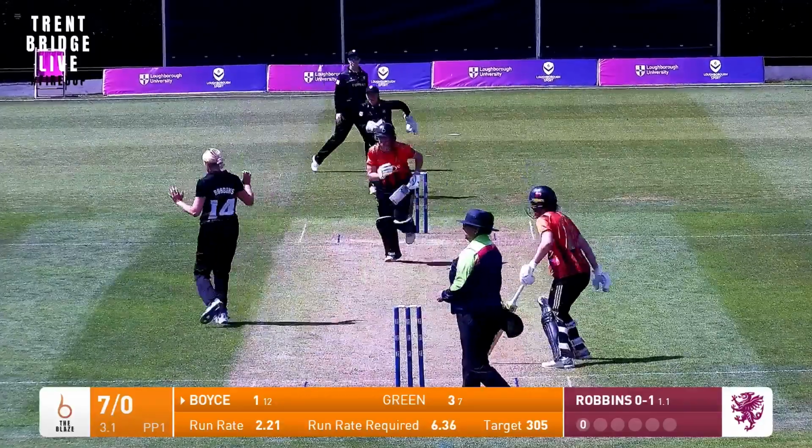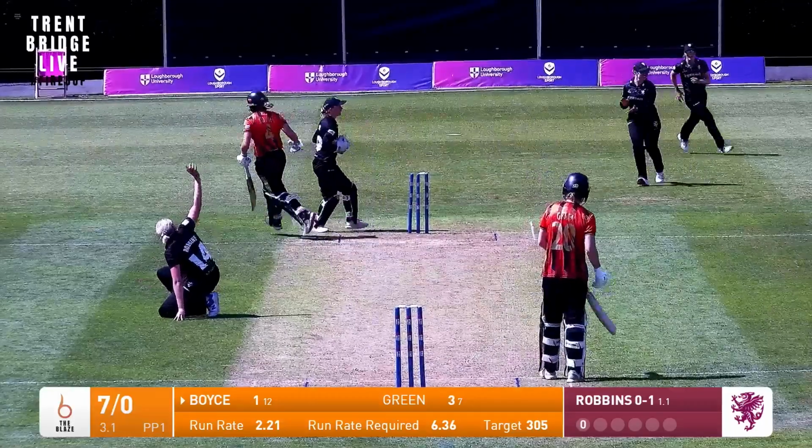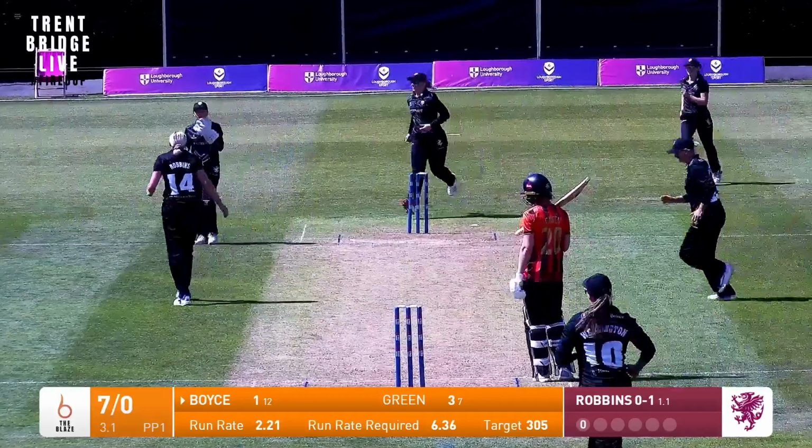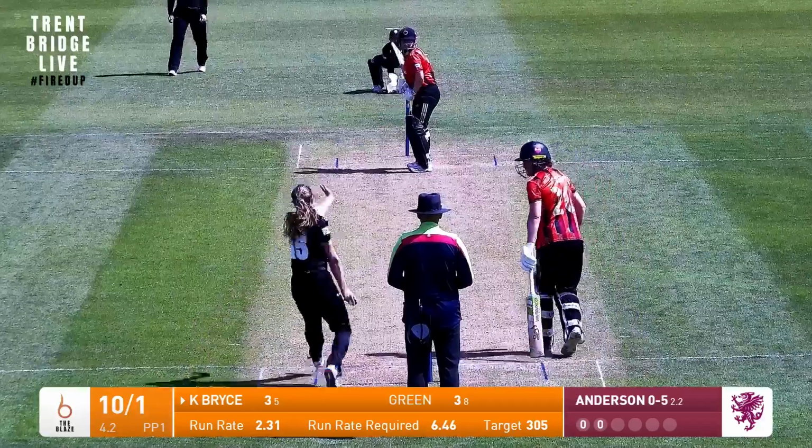Boyce, oh, she's been turned back down by Maddie Green, and she's going to be run out. She's pushed it straight to mid-off, shouted yes and set off. Both ended up being relatively expensive.